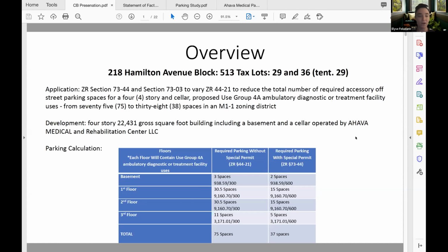The development would be for a Hava Medical and Rehabilitation Center. They have 3 other centers, and they were established in 1998 in Brooklyn, and they are expanding and they need more space to serve the community. And I'm going to have Abigail just speak about what they do in a second. It would be a 4-story, 22,431 gross square foot building, including a basement and a cellar. And then if you see the chart in front of you, it breaks down the requirement per floor. You can see without the special permit and with it.